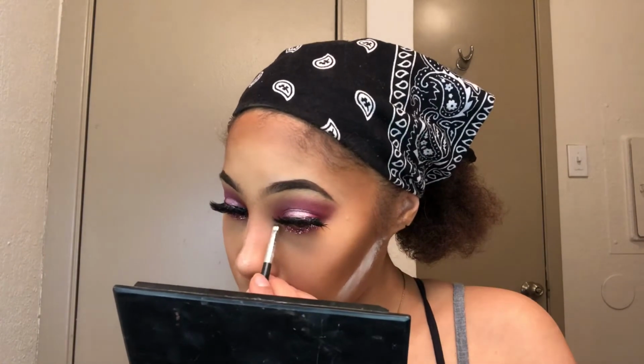With this little brush, I'm gonna take the same sparkly stuff. I've got too much, and I'm just going to go in circle motions right here.